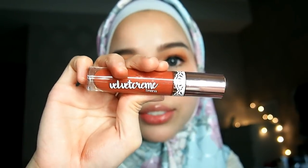this one right here. And if you guys want to see the swatches of this lipstick, it's on my Instagram, which I'll also link down below. It smells like, do you guys remember the NYX soft matte lip creams again? It smells like that. It's good.